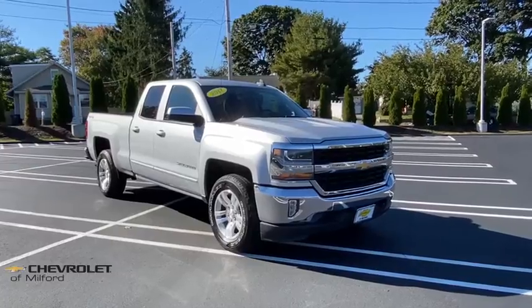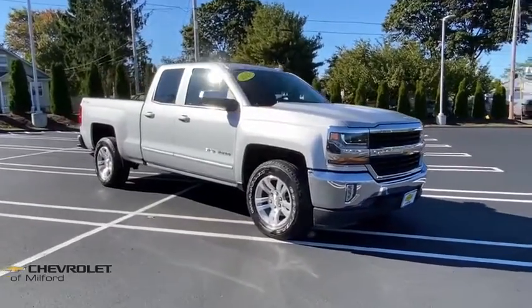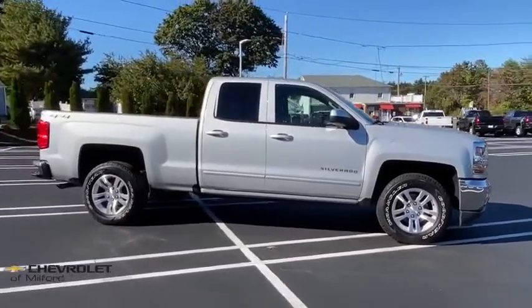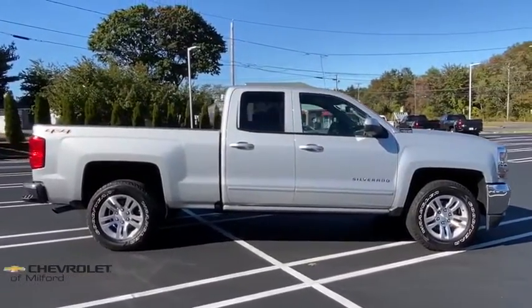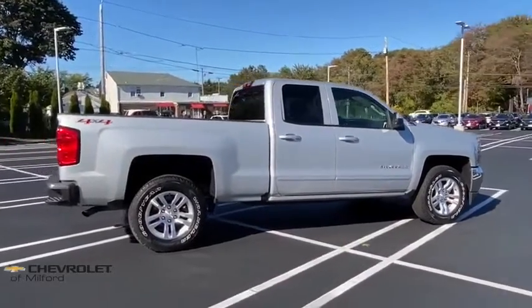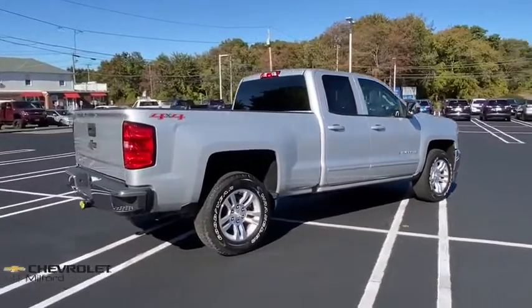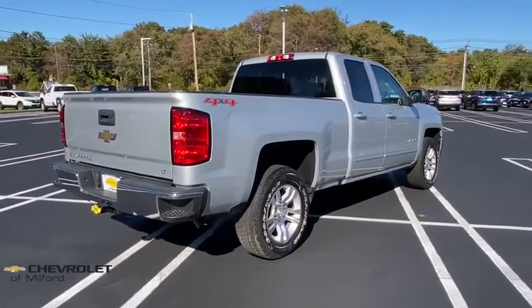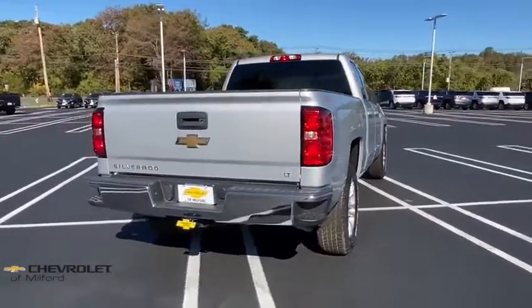We are pleased to show you the 2017 Chevrolet Silverado 1500. The Chevy Silverado 1500 is the perfect combination of functionality, reliability, and technology. The impressive interior is simply another reason that the Chevy Silverado is a top choice among truck buyers. This vehicle has less than 30,000 miles.